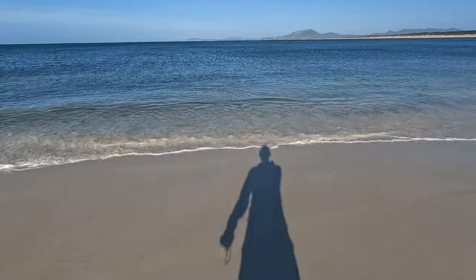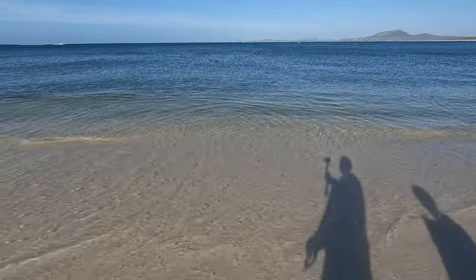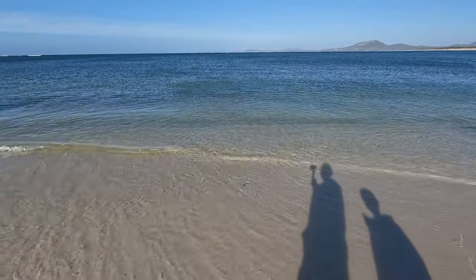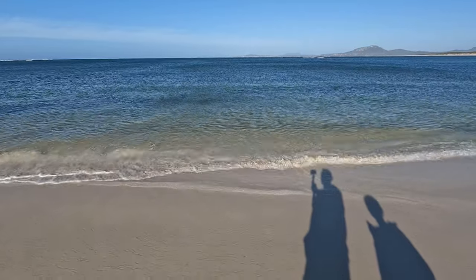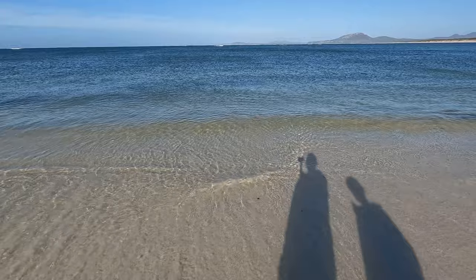It's a massive big fish. Look, whoa! Look at it! Are you sure that's a fish? What is it? I don't know what it is. It was huge though. I know. God, I wish I knew my fish species.